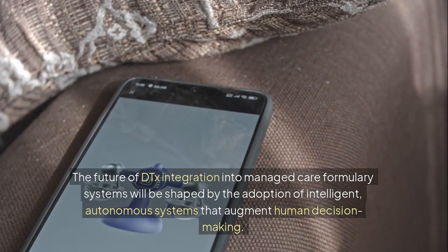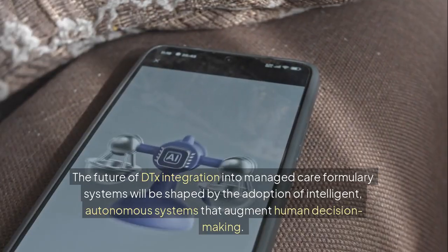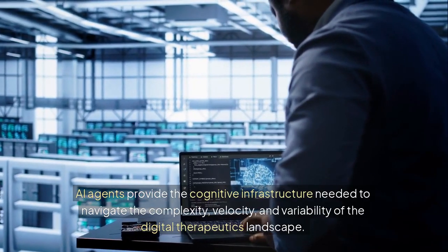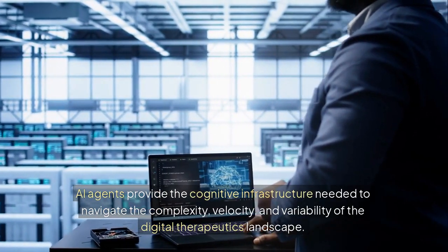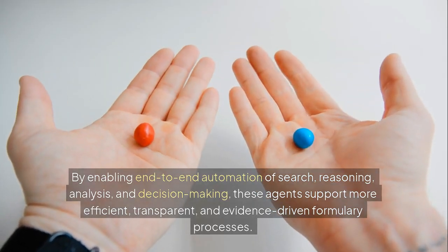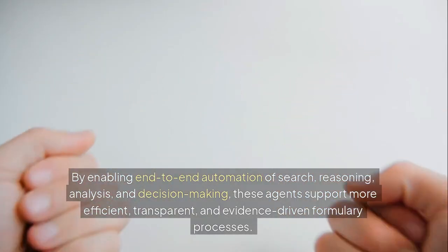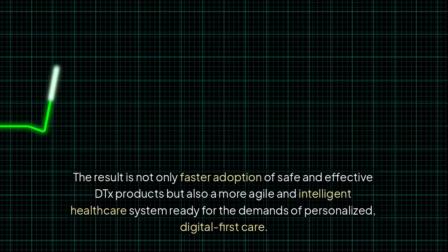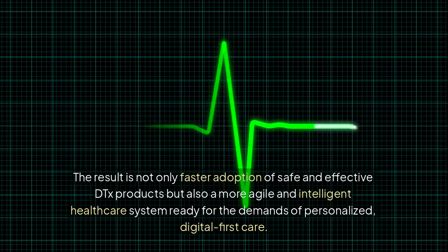The future of DTX integration into managed care formulary systems will be shaped by the adoption of intelligent, autonomous systems that augment human decision-making. AI agents provide the cognitive infrastructure needed to navigate the complexity, velocity, and variability of the digital therapeutics landscape. By enabling end-to-end automation of search, reasoning, analysis, and decision-making, these agents support more efficient, transparent, and evidence-driven formulary processes. The result is not only faster adoption of safe and effective DTX products but also a more agile and intelligent healthcare system ready for the demands of personalized, digital-first care.